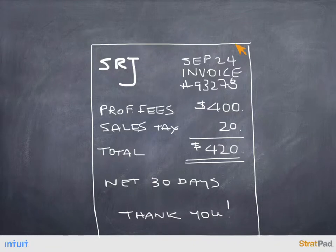a couple of questions. So first of all, is it valid? Do you know who this supplier is? And do you know why they've sent you this particular invoice? And if those are yes, then is the invoice the right amount? Can you refer back to a purchase order or a contract or an agreement?